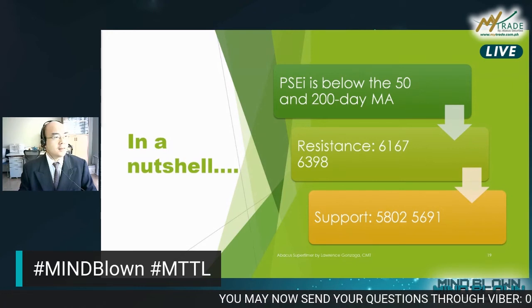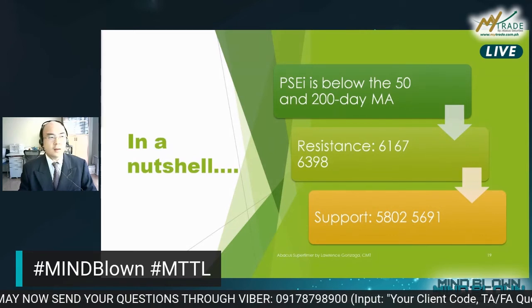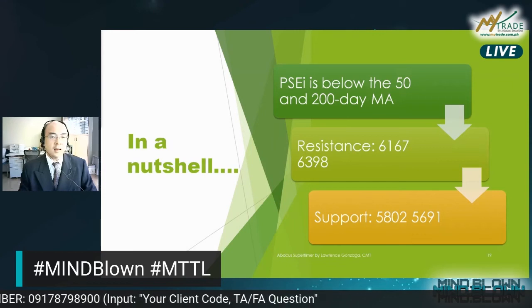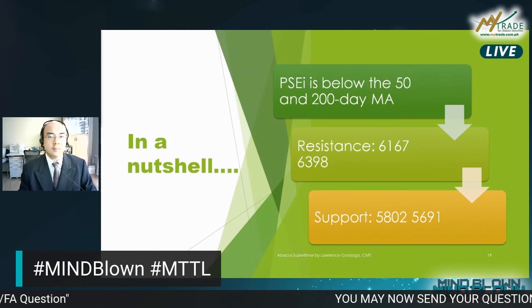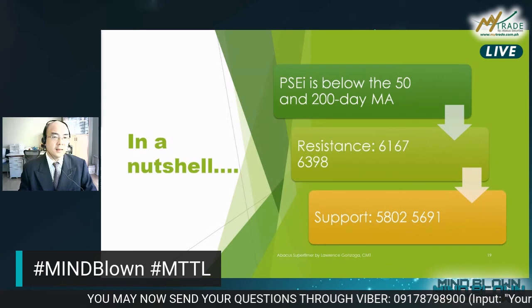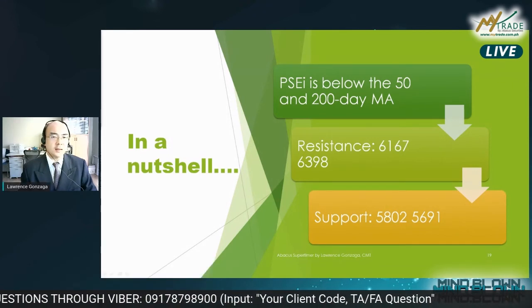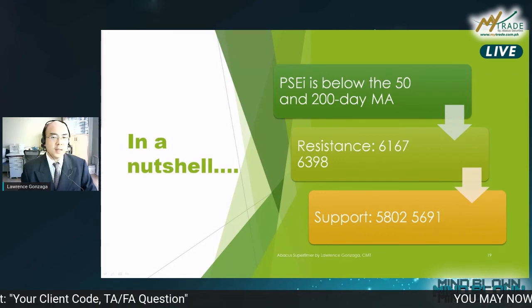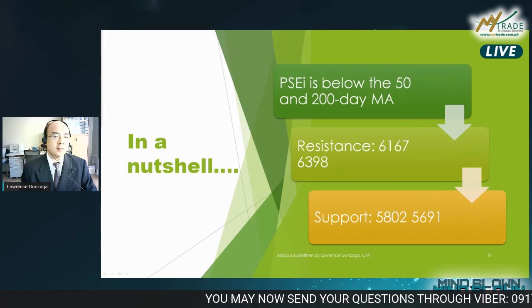So the support and resistance are shown on the screen. But the final word that I would like to add is the iShares MSCI Emerging Markets ETF, or simply known as the EEM. This is listed in the US. EEM appears to be stalling near the January 2020 peak. This gives me a sense that the time window for Philippine stocks to rally is closing fast.